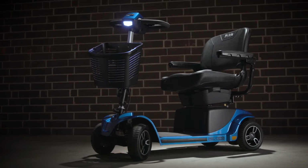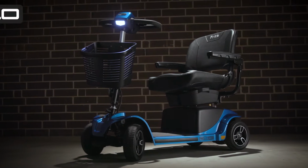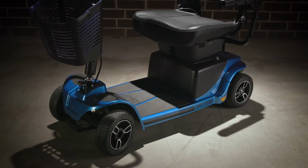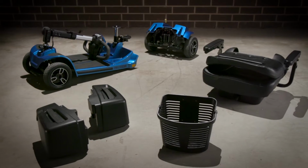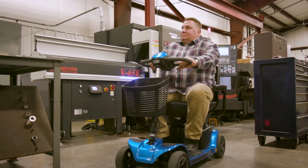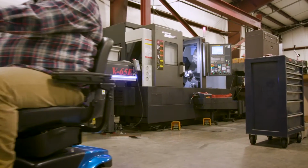Tough, rugged, and built to last, the all-new Revo 2.0 from Pride Mobility provides the durability of a midsize with the convenient portability of a travel scooter.